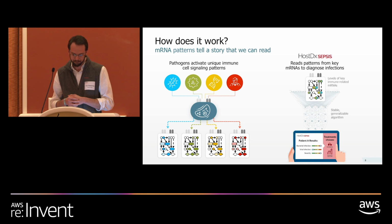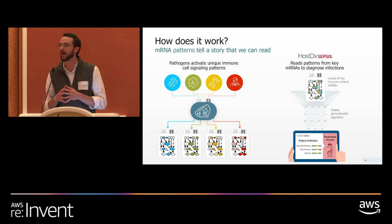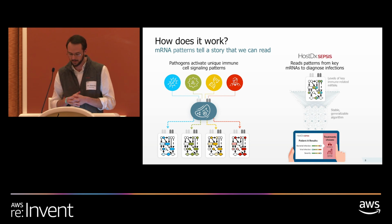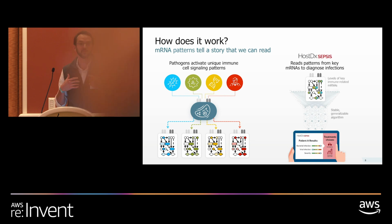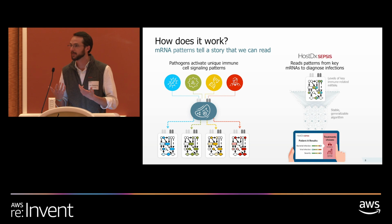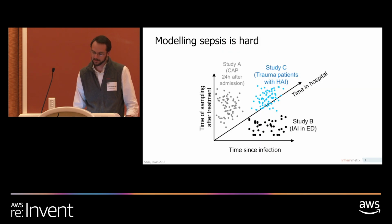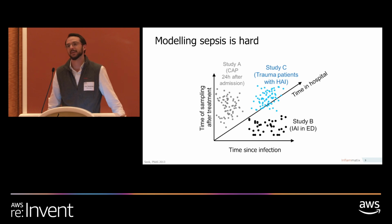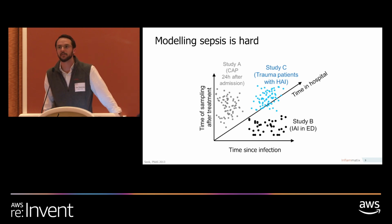And what HostDX Sepsis fundamentally does is we've pre-selected variables, genes, that we know are highly involved in this, and I'll tell you about that in a minute. And then, of course, we use machine learning to look at the pattern of activation to figure out what it was that activated this particular immune response in the first place, and that's what we report to clinicians. Seems simple, but people have been trying this for about 2 decades, and they've always failed. It turns out that this is a really, really hard space.